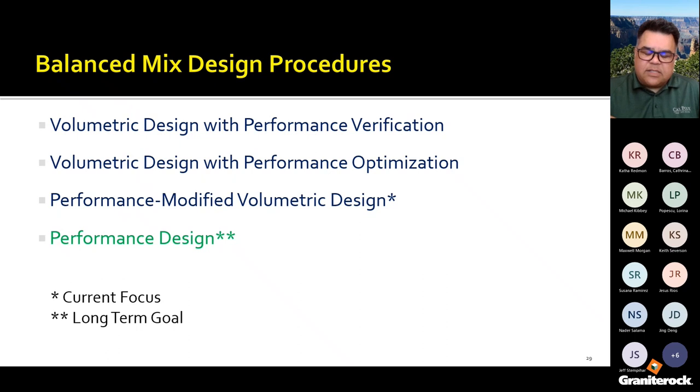I think when we get to the performance design aspect, we're still a ways away from that because we have to do a lot more refining on the performance tests, but I think that's the direction we want to go, because in the end, that's where we'll be able to optimize the mix. We'll be able to optimize it for cost effectiveness, for the materials that are available in our area, as well as being able to create a more sustainable mix with the performance characteristics that we're truly looking for. But right now, I think that performance modified volumetric design seems to be the direction that most agencies today are starting to move towards.